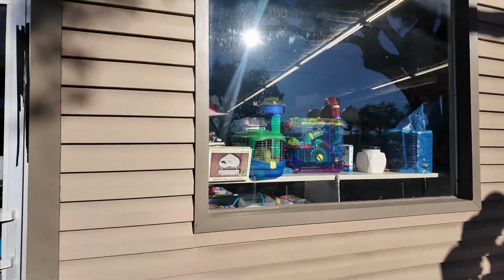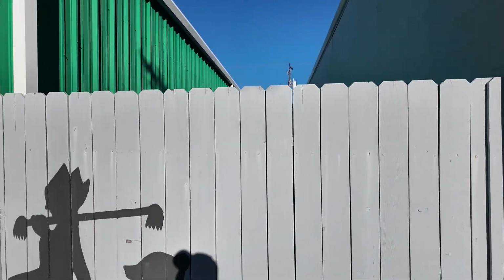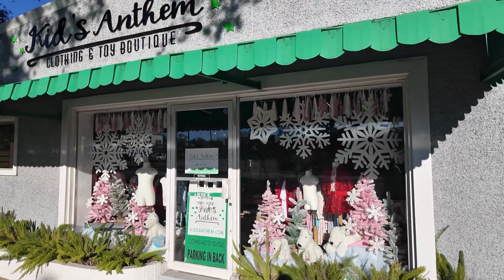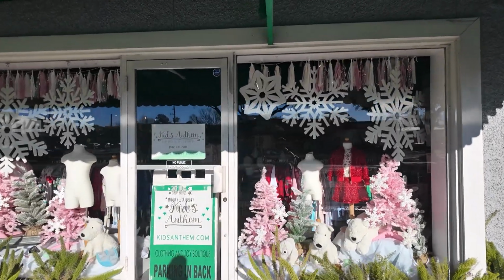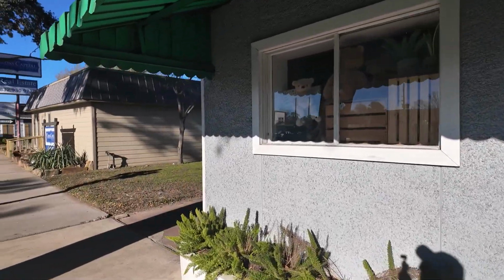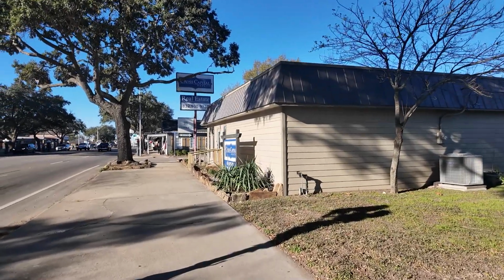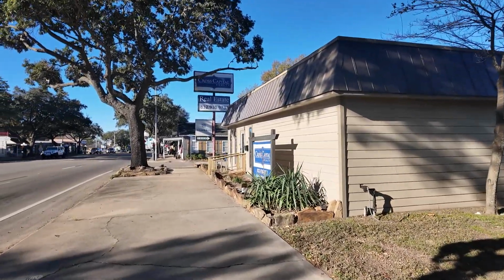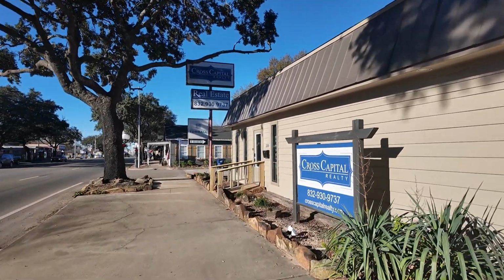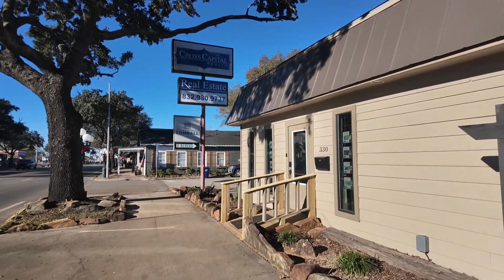Oh, we got a pet store here too. I see the different hamster cages and, oh, it looks like it's toys too. And then this is Kids Anthem Clothing and Toy Boutique. So shop for the kids. And of course, if you're looking to buy a home here in the Tomball area, come to this real estate office where a local realtor will help you find your perfect home.